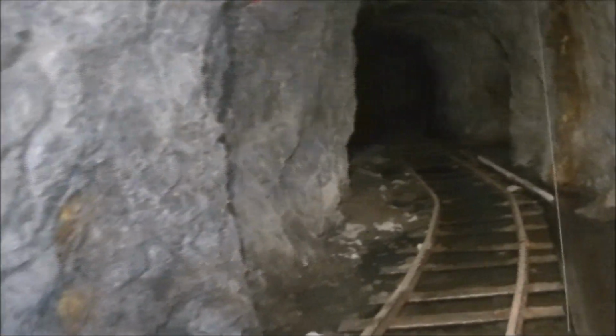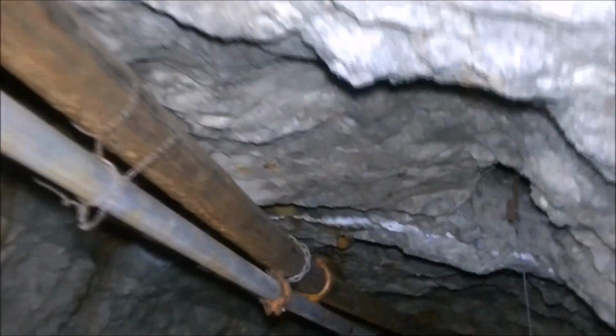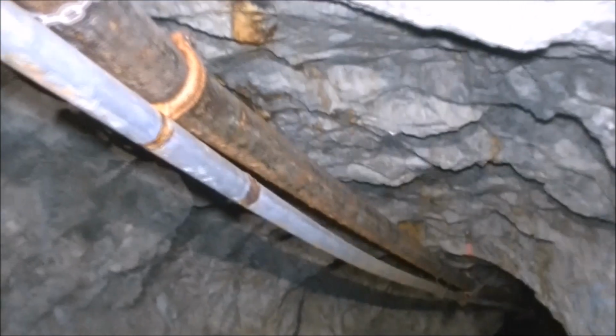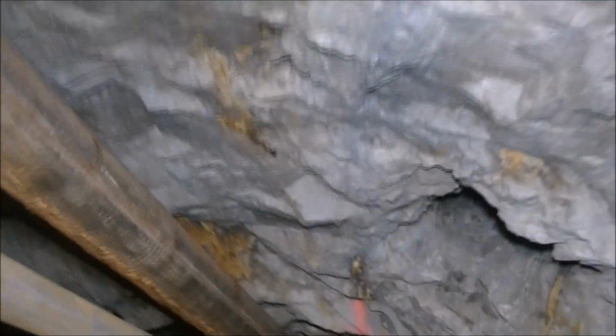Most of the railway tracks are 18 inches apart. This looks like a 24 to me, so a little bigger setup. On some of the cars that we have, the locomotive and stuff, they're adjustable. They can run on 18 or 24 inch. Kind of a little rat highway here, this air compressor pipe. That's the big lines they use to run compressed air for the mines.